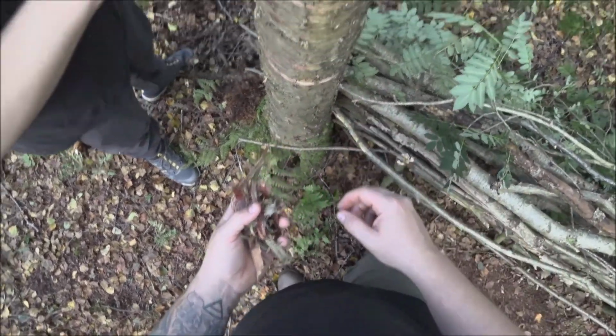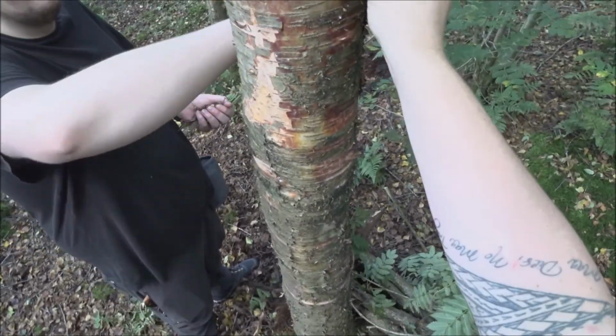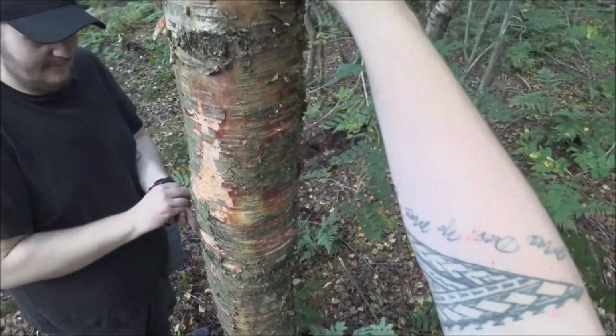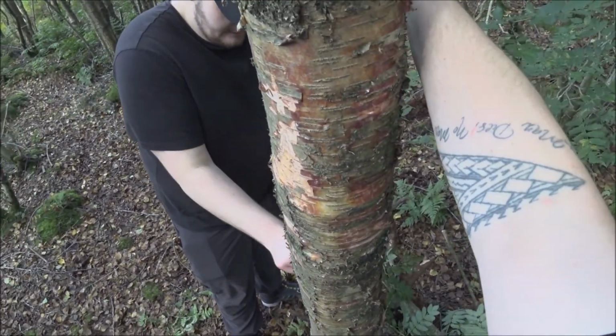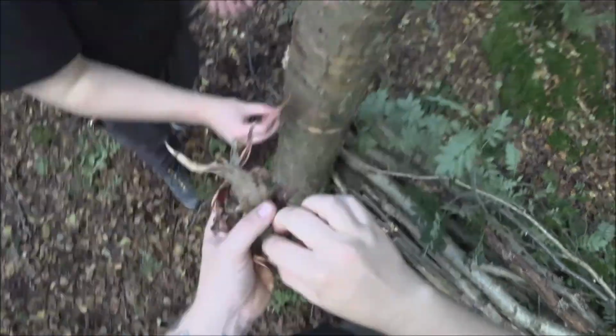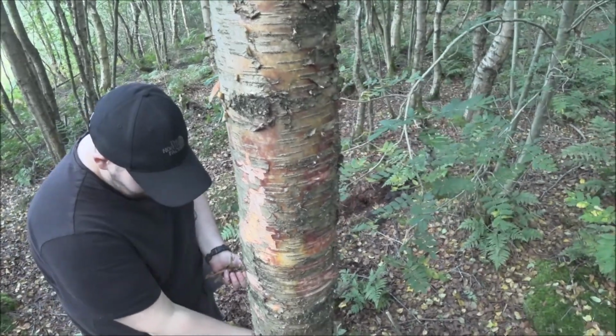Just imagine the ancestors stood here on a freezing cold morning, getting a fire going so the baby can have something to eat. Exactly. Well, like I said in the last part of the video, this was an old Anglo-Saxon and Norman hunting ground, hunting forest. So there probably would have been a lot of activity like that happening. I can imagine. Oh, yeah.